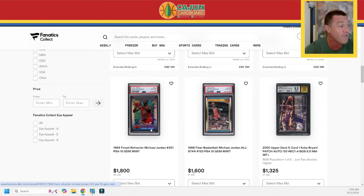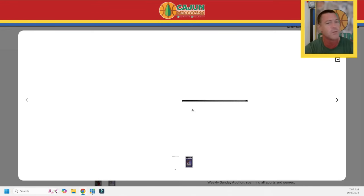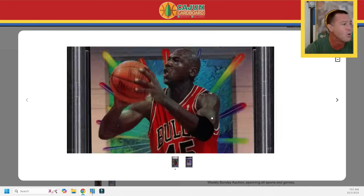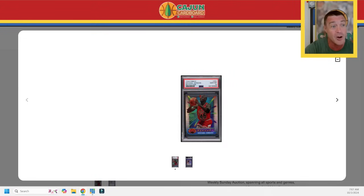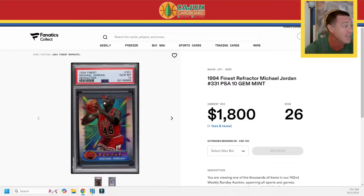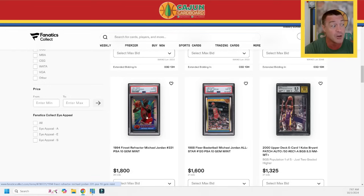We've got the 94 Finest Refractor with very, very little greening from what I can see. Let's get a little closer. Let's make sure, because again, I'm not great at the greening issue. Sometimes I see it and others don't, and then sometimes vice versa. I'm old. I can't see anything. That looks great. That looks really good, and this is probably a card I should shut my mouth on because I might need this. In fact, I know I need this card. I think I have a PSA 9. I'd love to upgrade to a 10 that's not green. That one looks really good, and I hate the coating. By the way, there's that jersey number 45 that we were talking about, right?